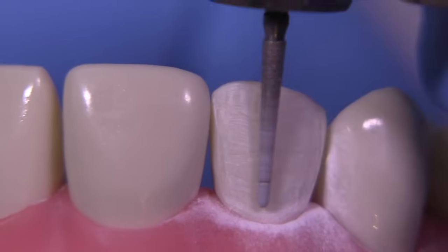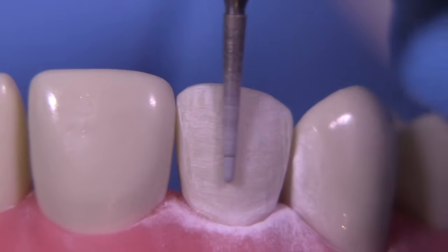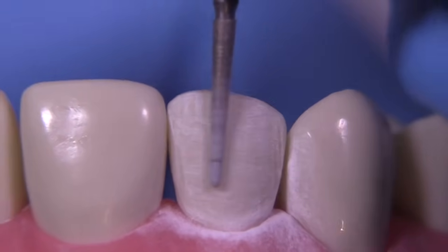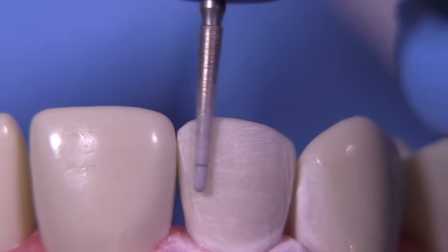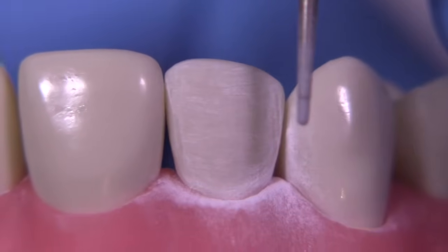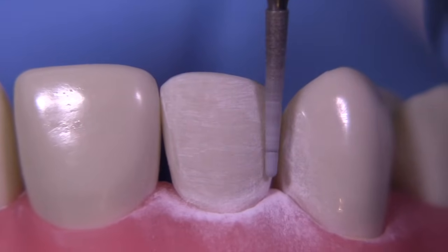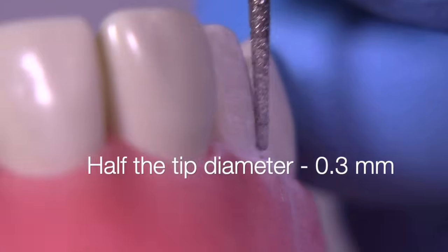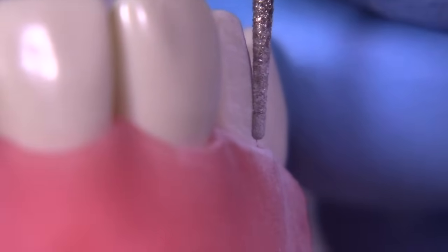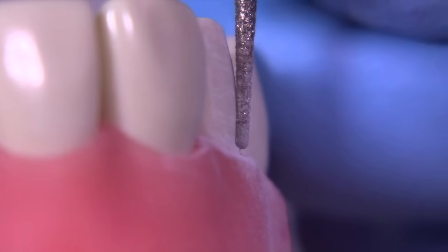So oftentimes it's a good idea to remove the rubber dam when you're doing the fine tuning of your preparation. And this works pretty quickly. It's no different than any crown prep except for a major difference, and that is light touch, very, very careful. Don't over reduce. It's extremely easy to over reduce. Remember, half the tip diameter on this burr is 0.3, and this gives us a very optimal depth at that gingival.